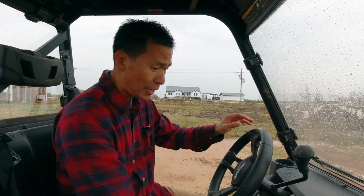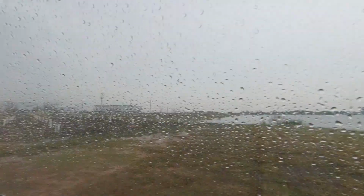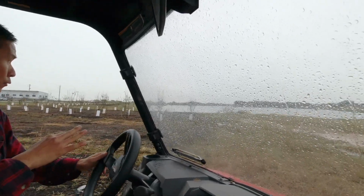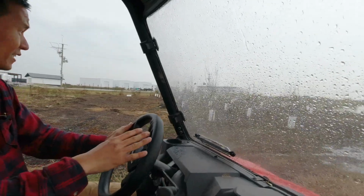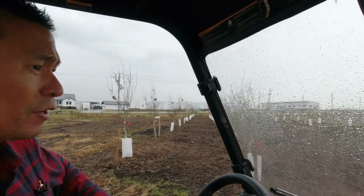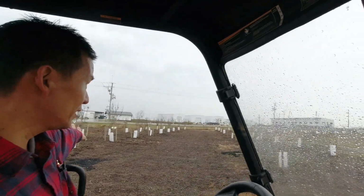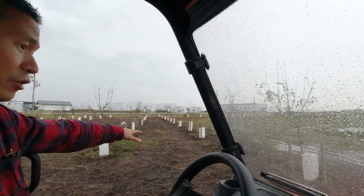I'm going to show you now the beginning of our orchard. 450 fruit trees. We planted 450 fruit trees, and we're going to go through here. We added an irrigation system. So these right here, they don't have much leaves because it's cold and it's going into winter since we're in December, but these are nectarines. I'm sorry, those are plums. These are nectarines.